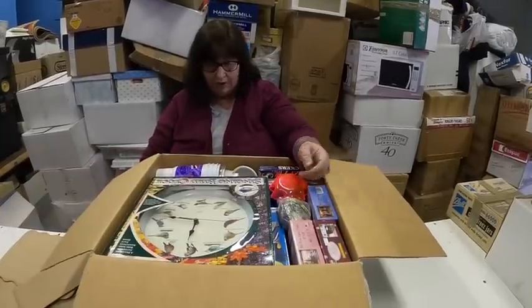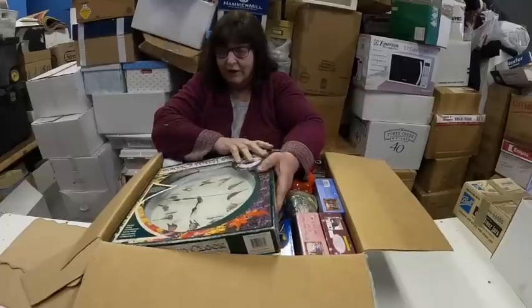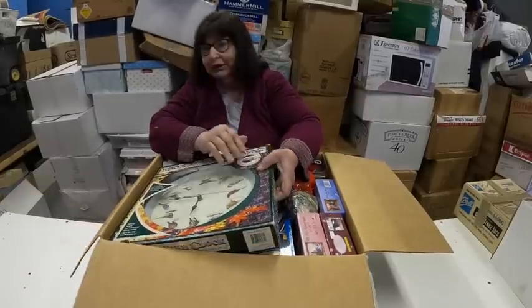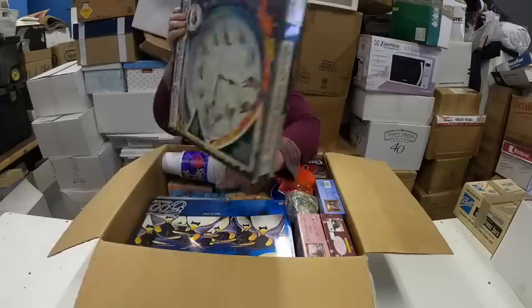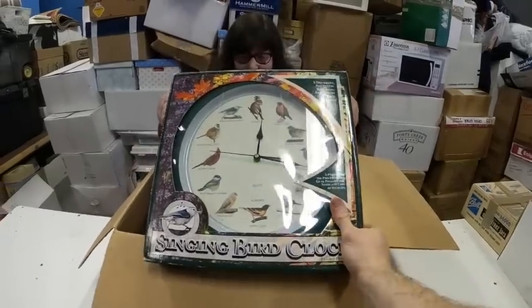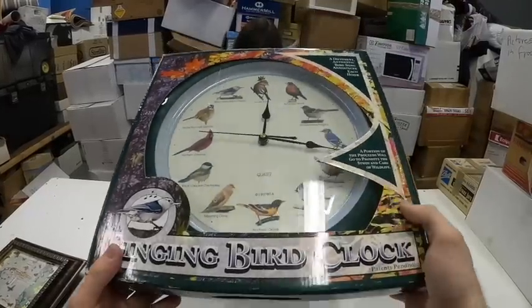Grandma Ventures in the Wild, opening a box. Oh my! This is a singing bird clock. There's your bird. You've always wanted a bird. I want one I can teach to talk. Wow. That is phenomenal. And that's a big clock, and it's brand new. This is going to be a fun box, I can tell you right now.